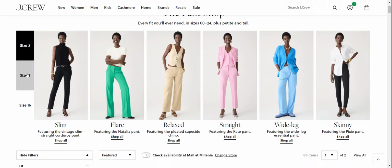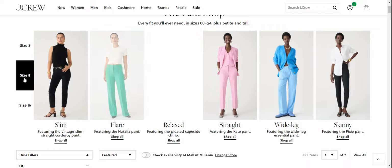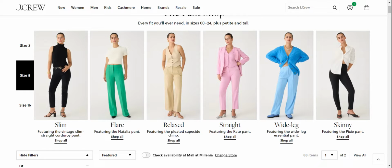I just noticed they have a tab here on the side. All of these silhouettes that they're showing you here are in a size 2. If we click here, we're seeing them in a size 8, so mid-size as they're calling it now. So you can see that the slim and the skinny look different on a size 8 than they do on a size 2. If you like the way that looks, we're looking strictly at size here. We're not looking at silhouette.